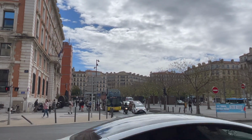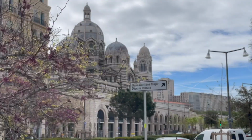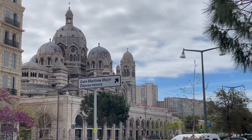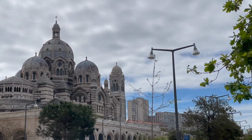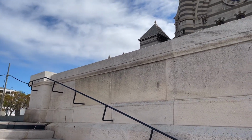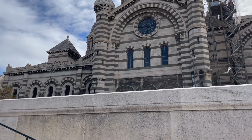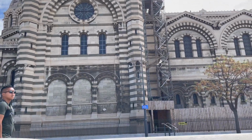So straight from the cruise port, we walked for a little bit and we ended up at our first stop, Le Fort Saint-Jean. This was a straight shot, about a 10-minute walk from where the bus had left us. As you can see, there were quite a few steps to walk up, and the view was just great. It's such a beautiful building.